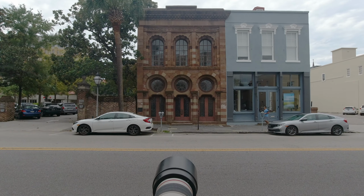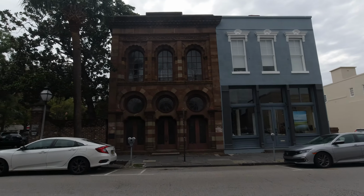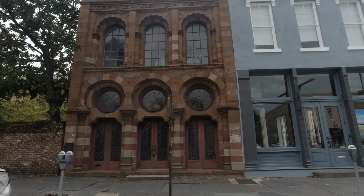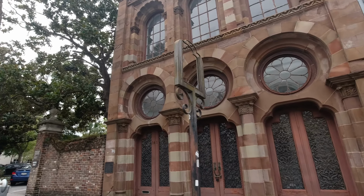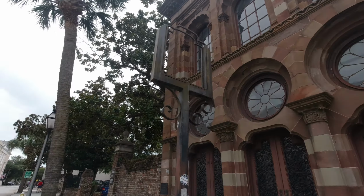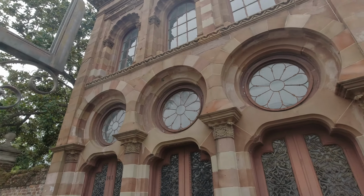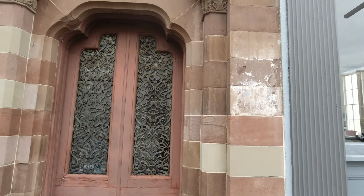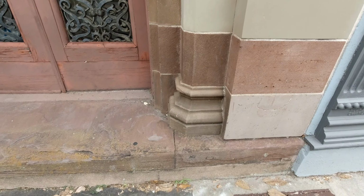Here we're looking at another one of my Charleston favorites. This is the old Farmers and Exchange Bank on East Bay Street. Built in 1853 to 1854, it's what they call Moorish style. I love its two-tone facade and unique mix of shapes, and of course the ironwork. When I shot this several years ago, it was still in use, and now it's chained up, which is distressing. It was almost demolished in the 1970s, so I hope the Charleston historical folks are keeping an eye on it.